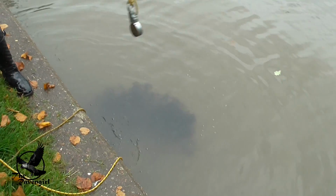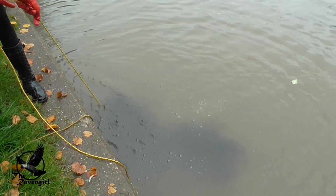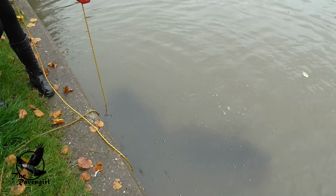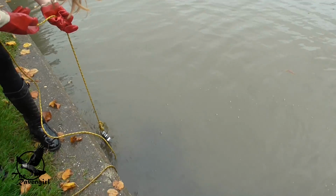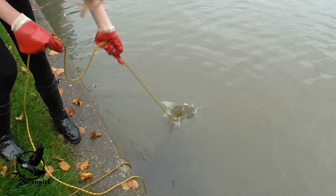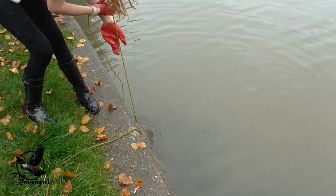There. Oh, it's an exhaust. Come back here. Oh no. Come back here and get on my magnet. Careful, careful. Ah, leave it, leave it. It's all rusted up to hell. It's going to be hard to keep hold of it, I think. I think I can get this.